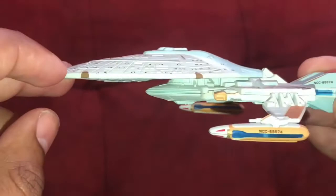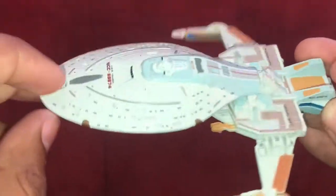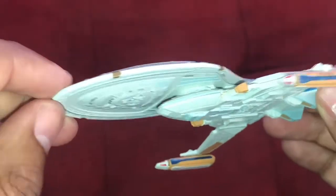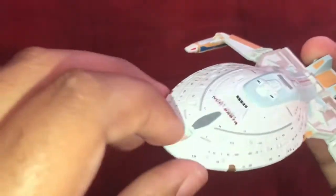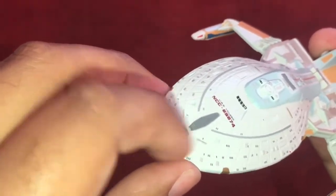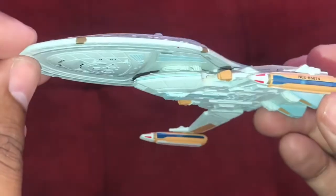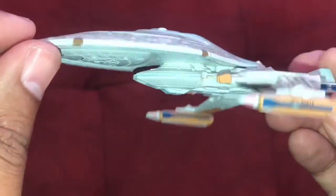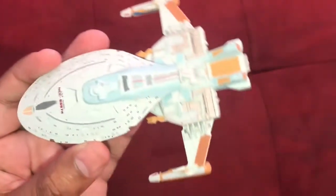The model itself here is pretty cool, but the design of the thing is just so odd. I mean, I don't know where the deflector dish is. I guess you can say it would be up here, but that on the Intrepid class would be the sensor array, so I don't know where that would be. It's a cool model, but the design is just really weird.